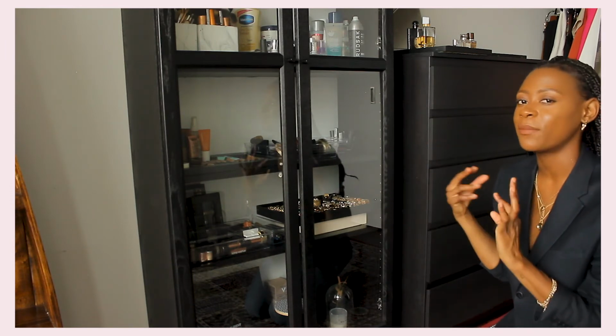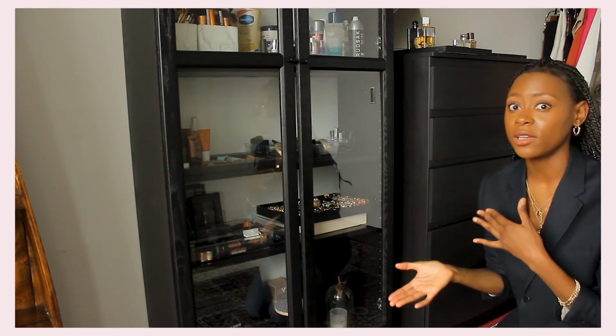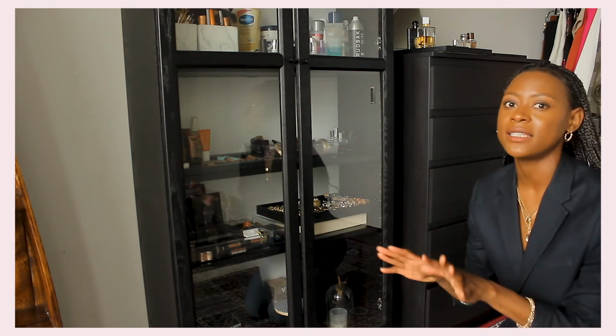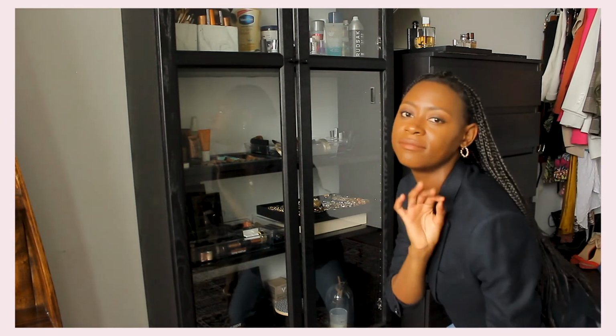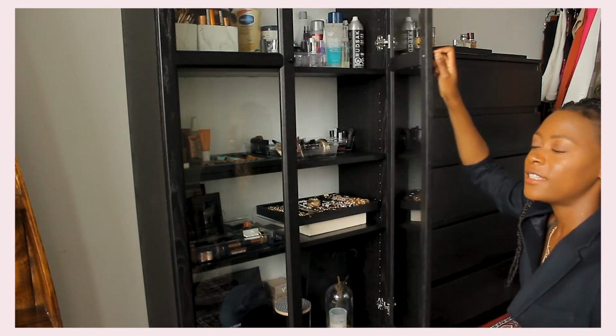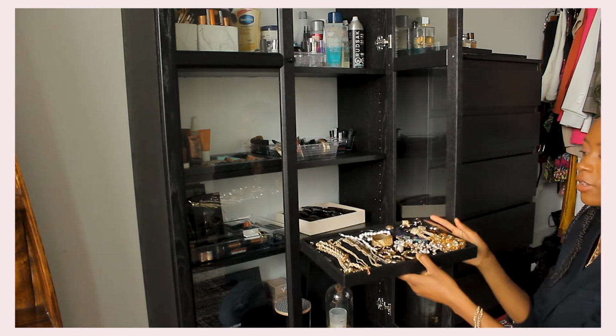Inside of my bookcase slash beauty storage system, it's where I keep all of my makeup, my skincare, my hair care, anything you can think of, as well as all of my accessories such as my jewelry and my sunglasses, because it protects them from getting dusty, which is top notch. That's what I want. So inside of this bookcase here, this is where I keep my jewelry.